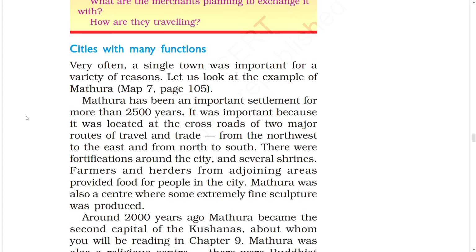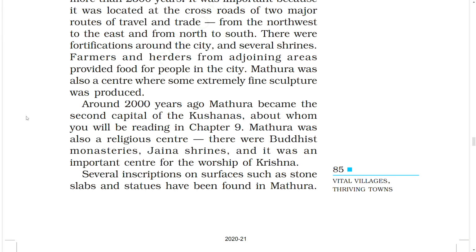Mathura was also a center where some extremely fine sculpture was produced. Around 2000 years ago, Mathura became the second capital of the Kushanas, about whom you will be reading in Chapter 9. Mathura was also a religious center. There were Buddhist monasteries, Jaina shrines, and it was an important center for the worship of Krishna. Several inscriptions on surfaces such as stone slabs and statues have been found in Mathura.